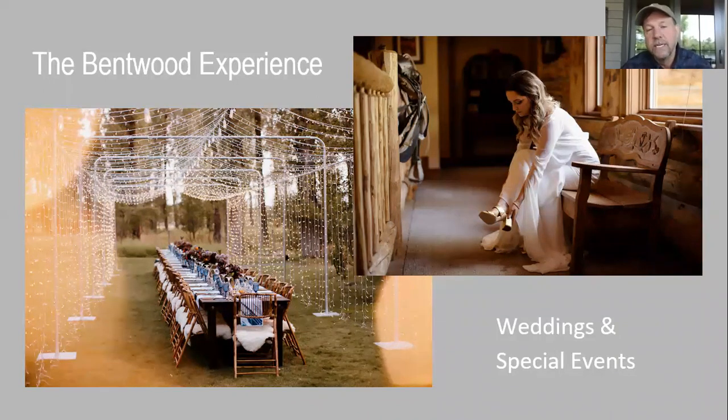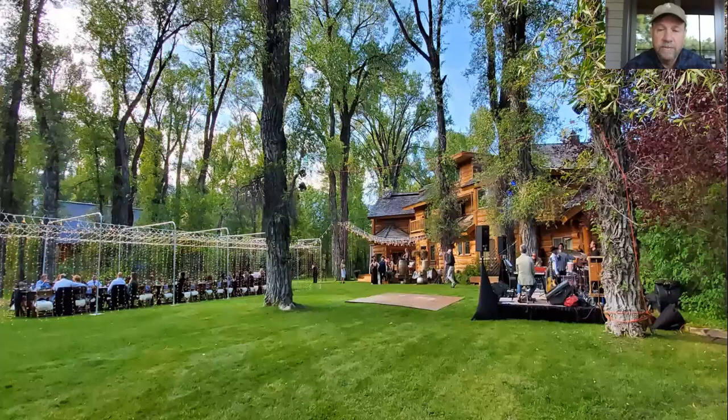A highlight of a Bentwood Inn stay is a wildlife safari. We work very closely with Jackson Wildlife Safaris. We encourage almost every guest to go on a wildlife safari with a professional wildlife biologist. Many of them are former park rangers and have a really deep understanding of the valley and how wildlife at various times are surviving and thriving.